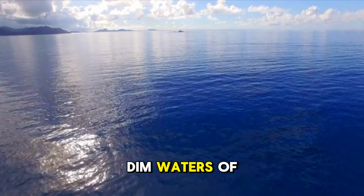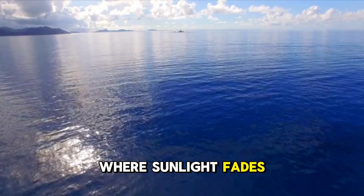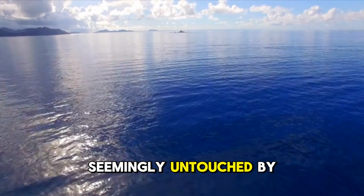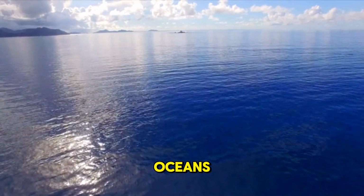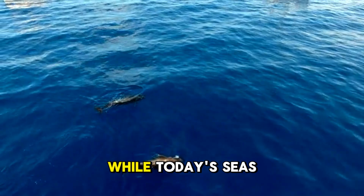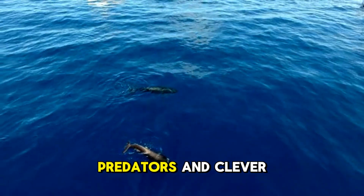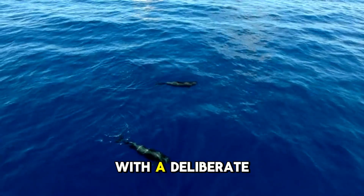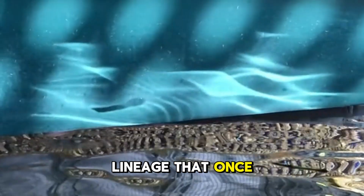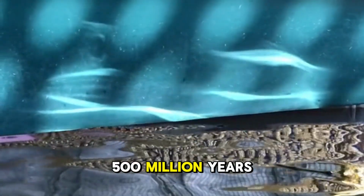In the deep, dim waters of the Indo-Pacific, where sunlight fades into a world of blue silence, a creature drifts along, seemingly untouched by the frantic pace of modern oceans. This is the Nautilus, a living fossil, an echo from a time long past. While today's seas are filled with swift predators and clever hunters, the Nautilus moves with a deliberate, ancient calm. It's one of the very last members of a lineage that once dominated the oceans over 500 million years ago.